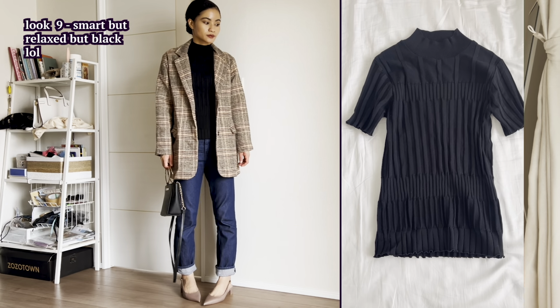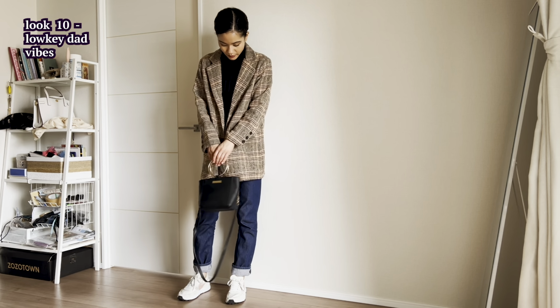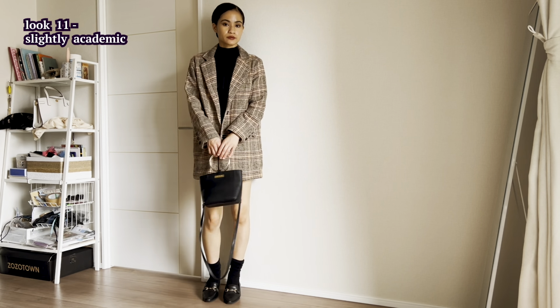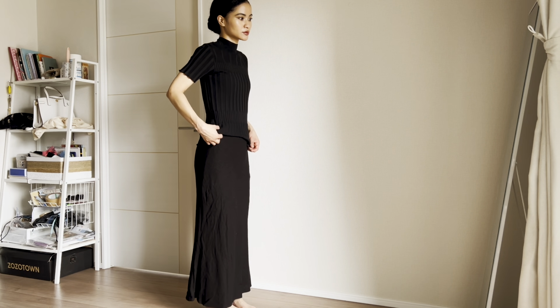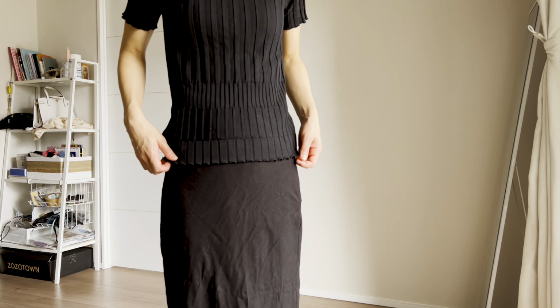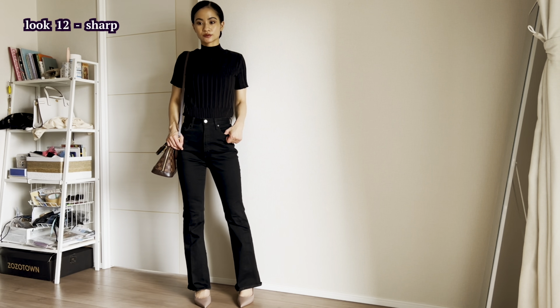This one is from a brand called United Tokyo. It's 1/3 cotton, 1/3 acrylic, and 1/3 cupro, which I've never seen before. It's quite thick compared to the purple one, but it's definitely one of my favorite thrifted finds this year. And because this black one is so thick, I don't really think it goes well with this kind of a cotton or linen skirt, and definitely works better with denim.